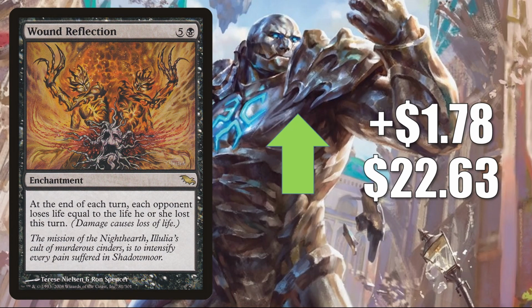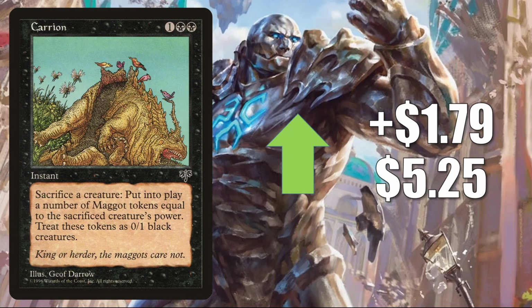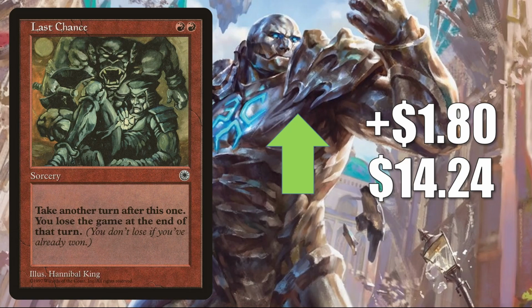Wound Reflection from Shadowmoor, reprinted recently in Double Masters, has been losing value, bounces back up a little bit, up $1.78 to $22.63. And this has seen some increased commander play in Obosh, the Preypiercer decks. Carrion Call, another reserve list card drying up that is actually decent in some commander builds. It goes up $1.79 to $5.25. Last Chance, this is the Portal copy. Also the Starter 1999 one was going up recently too. This one goes up $1.80 this week to $14.24. And maybe some people are interested in this since Discontinuity came out in Core Set 2021.